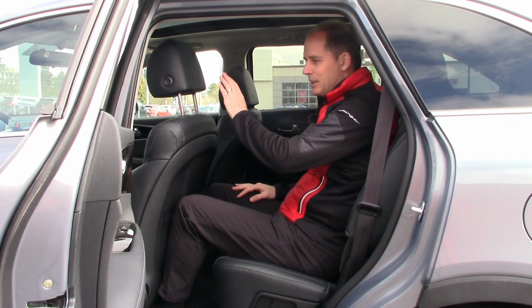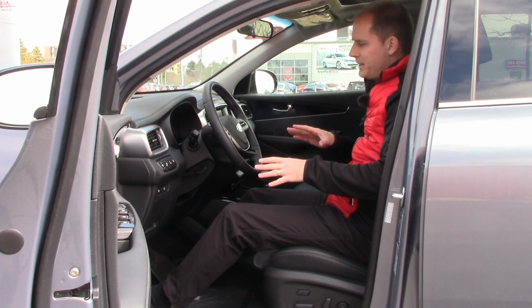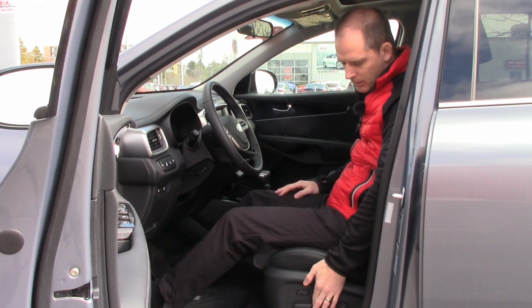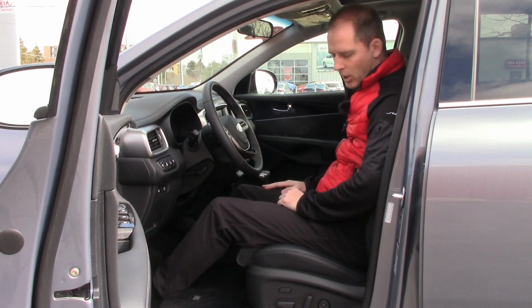Let's sit in the driver's seat now and check out all the technology. All right, driver's seat. So when I started the video off, I said that this kind of feels a lot like the SX model for previous versions. Now, first thing I'm going to do, I'm going to pull forward on my powered seat, because like I mentioned, that seat was back further. When I started the car, it would have pulled it up forward, but I'm not starting the car right now.